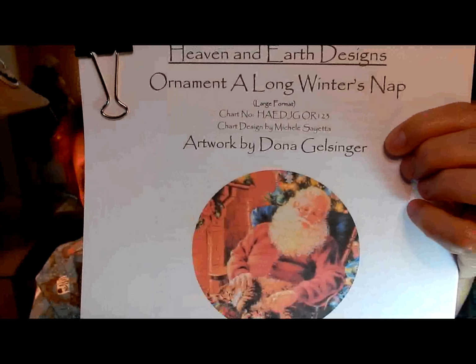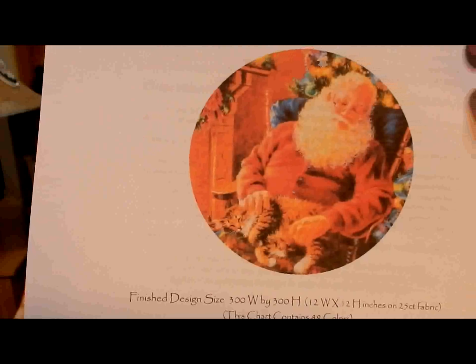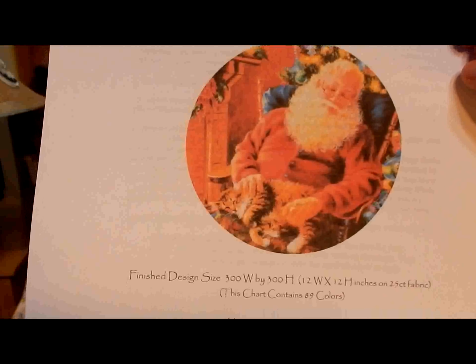I think those are the only Haids I have in progress right now, but I'm planning to start one of these. Anyway, the second one that I just purchased is another ornament size, and it's by Donna Gelsinger, and it's A Long Winter's Nap, and as you can see on Santa Claus's lap is a beautiful ginger tabby cat. So, what's not to love? And I think that's all for my purchases this week.